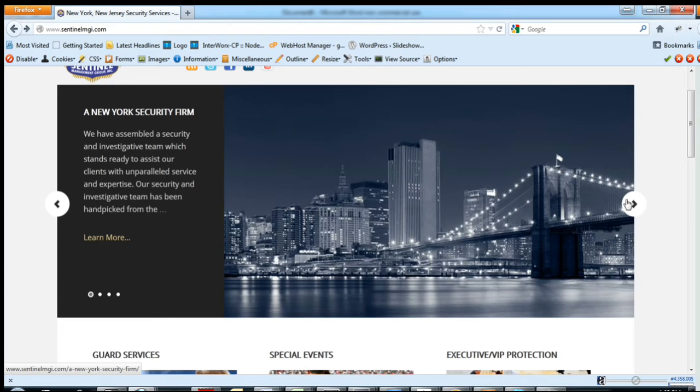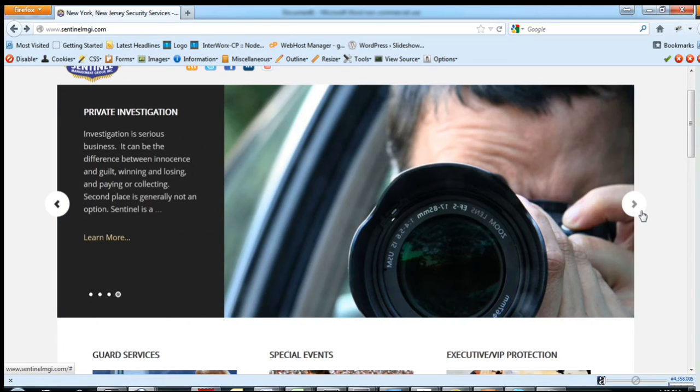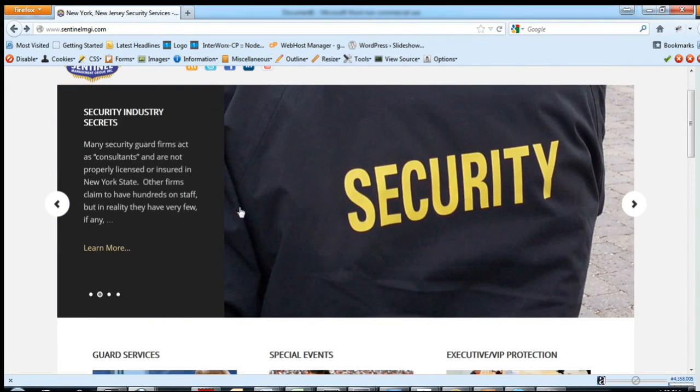Now you see the slider. We have 4 slides. It's not sliding now since I moved it, but you can actually move it yourself. It does move if you don't play with it like we're doing. You'll notice we're concentrating on the security industry secrets, which is something Bob liked. It gives certain secrets of the industry, and tells you how to check on your company to make sure they're registered with the state of New York. There are, I believe, 130 companies doing security in New York. Some smaller ones don't register themselves, and sometimes you have to be careful of that.